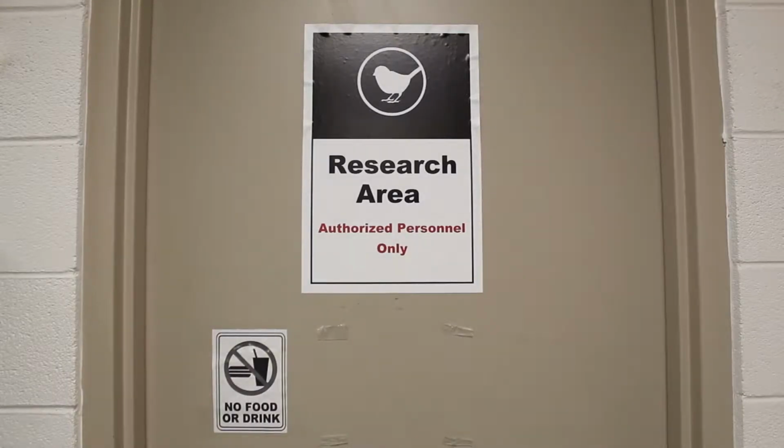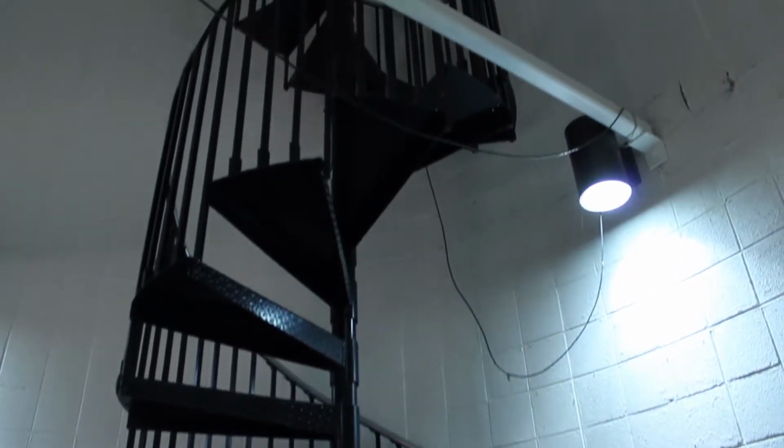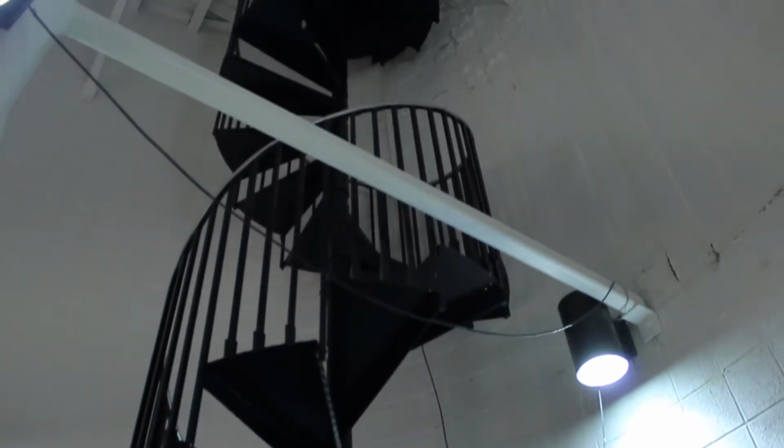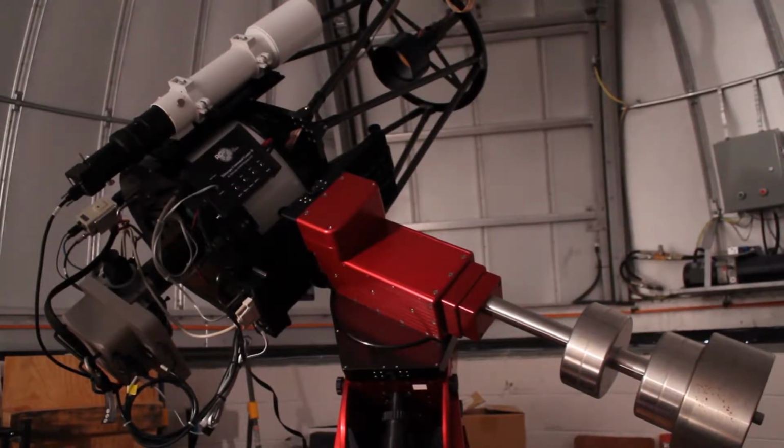Under the barn is the lab. This is where all the research happens. Connected to the barn is the observatory. This is where you can look at the stars through a huge professional telescope.